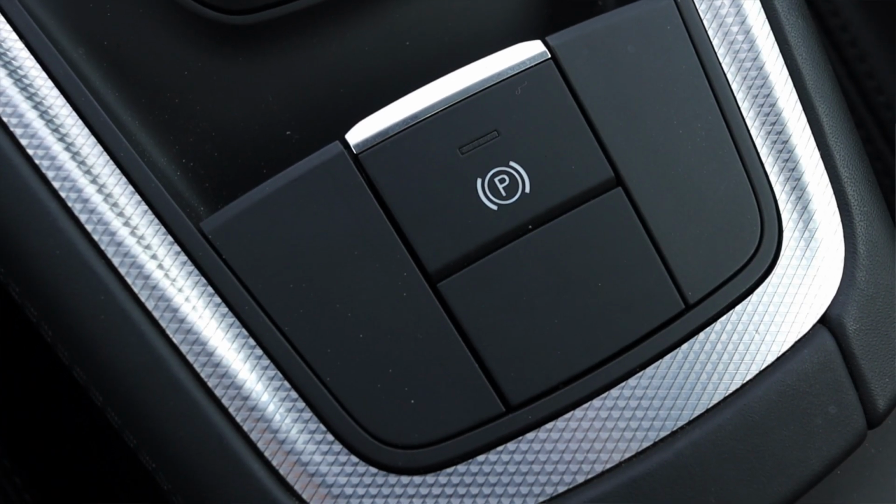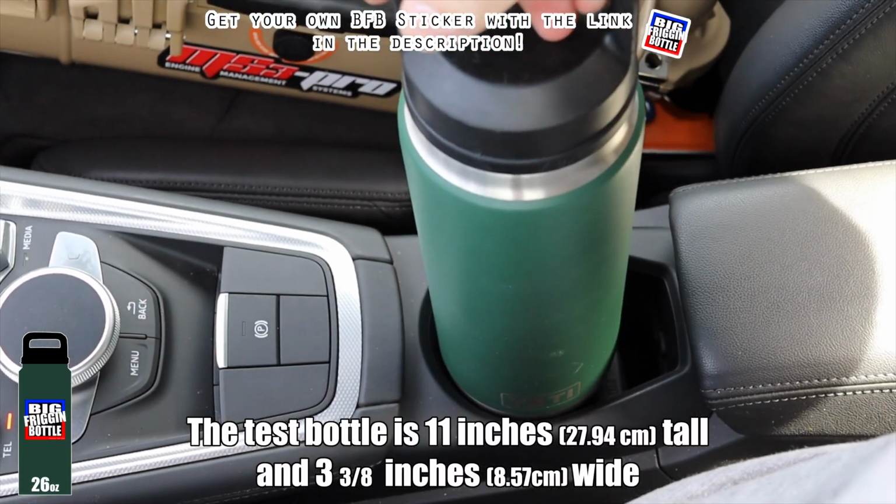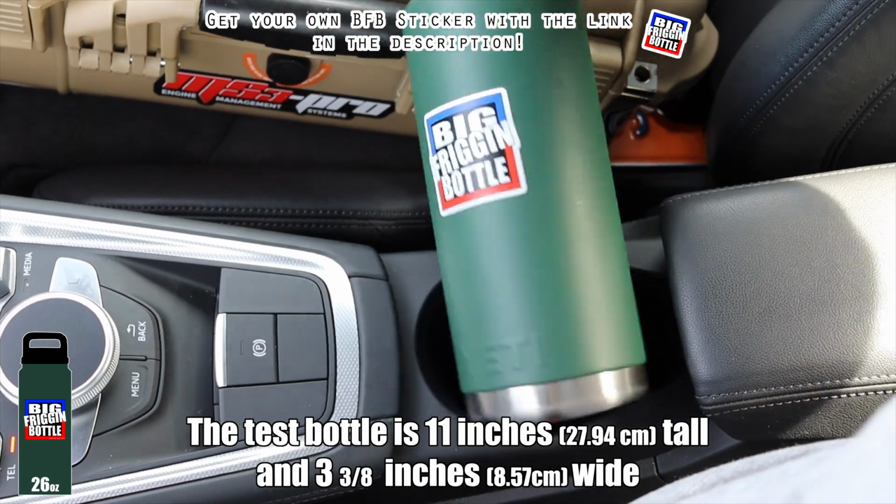At the very bottom, I have the power parking brake, and then I have one single cup holder, which of course fails the big friggin' bottle test. I mean, what did we expect?